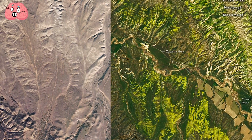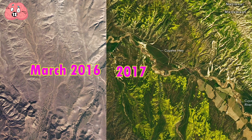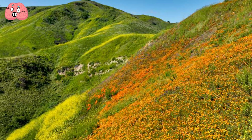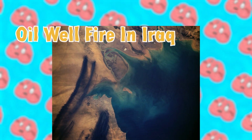The first image was taken in March of 2016. The second is a year later at the same time. As you can see, the slope of the Sierra Madre mountain range is covered with beautiful green and yellow flowers. What a sight! Number 11. Oil well fire in Iraq.